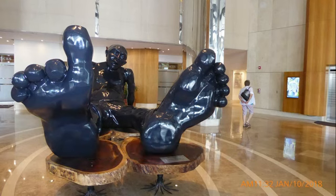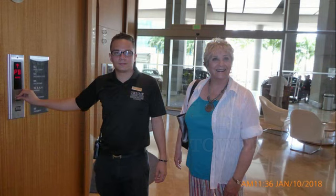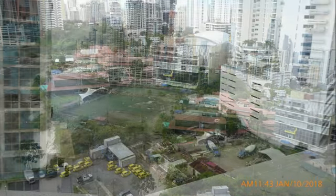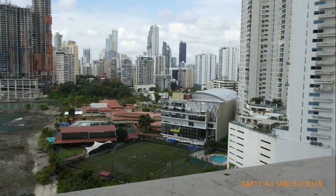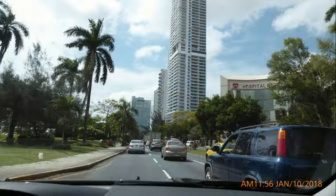Arturo, our cab driver, took us to Trump Tower and found us this young man who would take us up to where we could have some view. However, the maximum view was not open until 6 p.m. and we didn't have enough time to go up all the way to the top. We did enjoy this limited amount of view, and the Trump Tower is a beautiful hotel. Obviously going to be quite expensive to stay there, but we did enjoy the views we had.